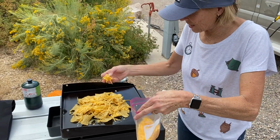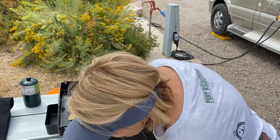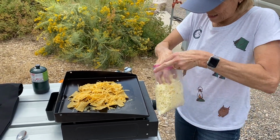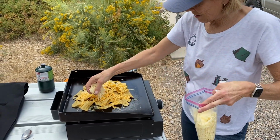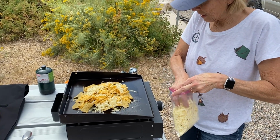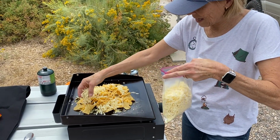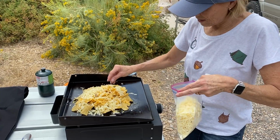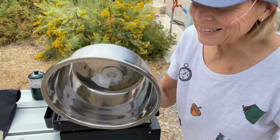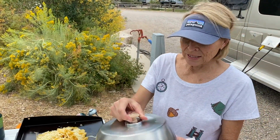Okay, I'm gonna put a little of this other cheese on there too. Pepper jack cheese. Down on low. Never tried this. I got this sucker. No, tell us about that.